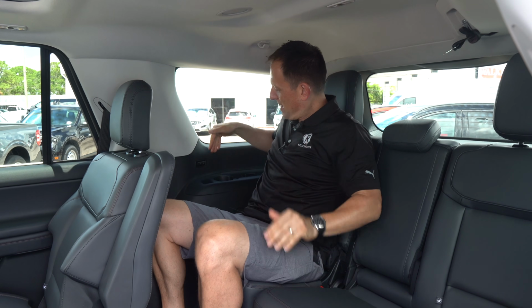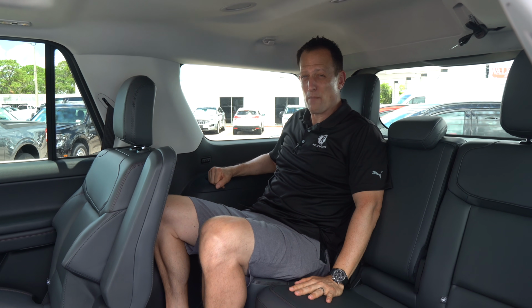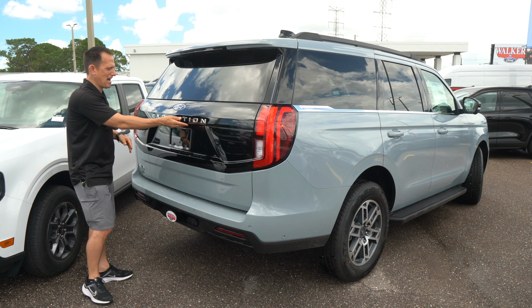This is how you should sit in the third row. Knees nice and low, plenty of headroom. I got even a little bit more with some recline. 2 USB-Cs, a place for some Go-Gurts. You're good to go. What else you need? It's very comfortable back here. But why don't we go ahead, let's get in the cargo area, because I want to take you for a spin in this Expedition. All right, guys, cargo area time.